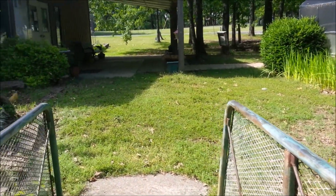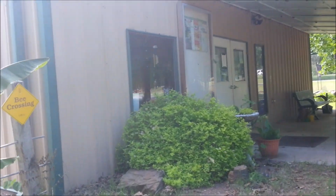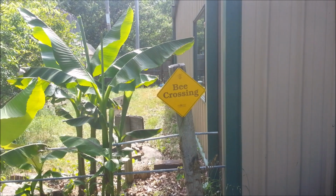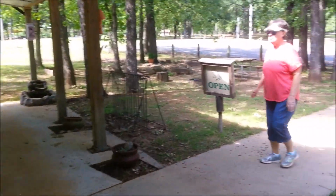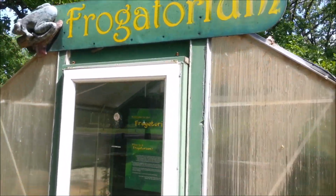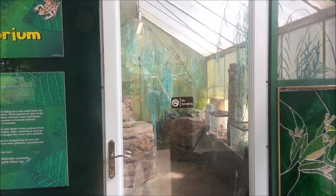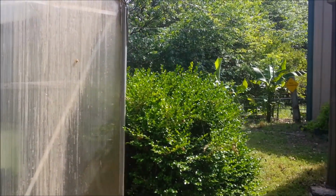So yeah, it's a shame the nature center isn't open. I don't know what all's going to be inside there. Bee crossing. Let's get focused here, boys. There we go. Pretty good sized nature center in there. And then there is a frogatorium over here, which would have been interesting. I love frogs, salamanders, toads on the inside there, but they appear to be closed right now. Hopefully they're keeping them alive.